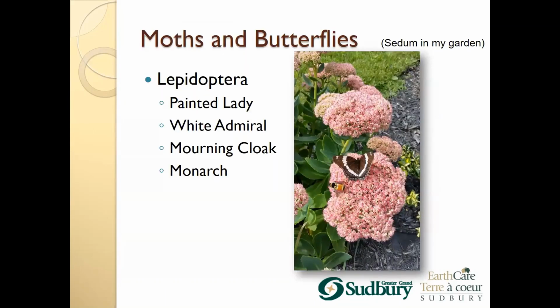Now for moths and butterflies, we have things like painted ladies, white admiral, mourning cloak, and monarchs. This is a picture of a sedum with both the white admiral and bumblebee feeding on it, again showing how you can have a variety of pollinators going to different flowers.